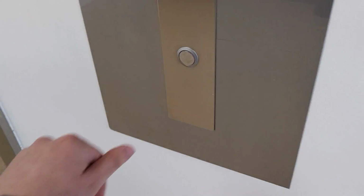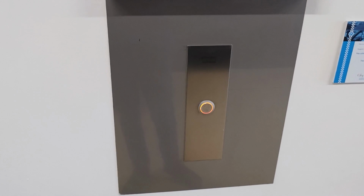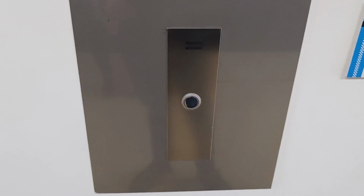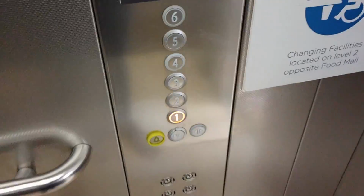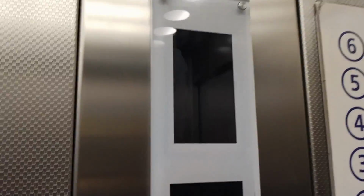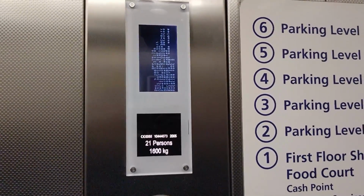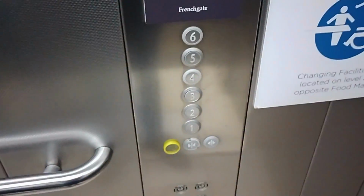This is the east lifts at Frenchgate Shopping Centre car park in Doncaster. These only go as far as the upper level of the mall. Level 0 is staff only. It's going to be a Konica disc. Which one is it going to be? It's going to be the right one. Actually, this one only goes as far as 1. Door close button does work like that. Indicator doesn't work. Capacity 21 persons, 1600 kilos. Year made 2005. Indicator's broken. We're at 1. Go back up to 6. The left lift does go to the ground floor, but it's staff only. We're at 6, and that's it.